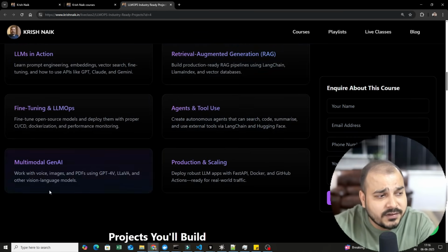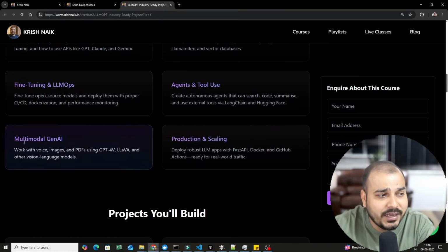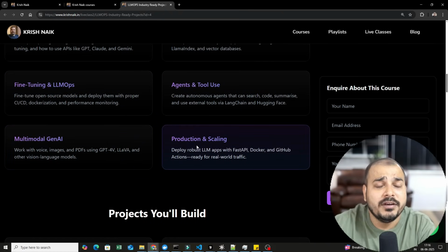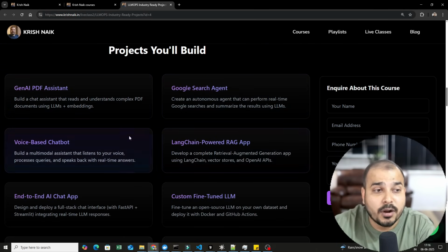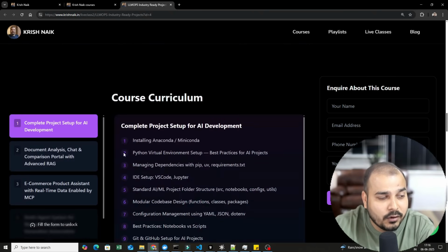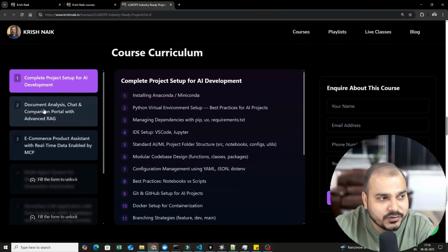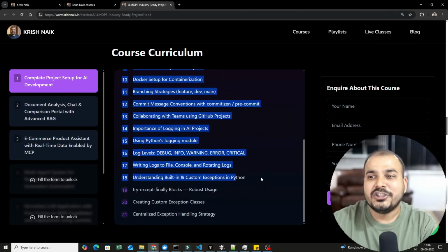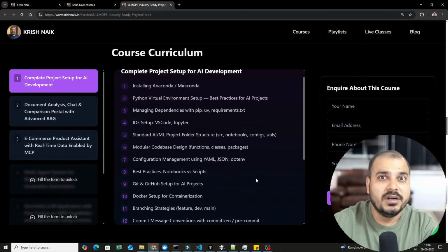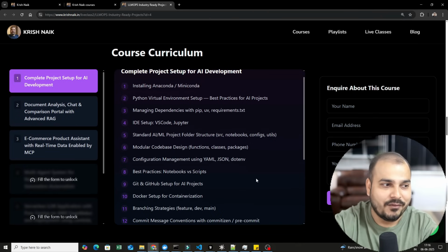Okay. Some of the things that you're going to learn over here are with respect to RAG, agents and tools use, fine tuning, multimodal Gen AI, and how you can do production and scaling. The kind of projects that you're going to build has also been listed down over here. If you see the detailing with respect to each and every project, first of all, we'll go ahead with the project setup for AI development. This is just a basic setup to make sure that you write industry real world use case kind of code. I will also show you one example of the project that we have already coded.